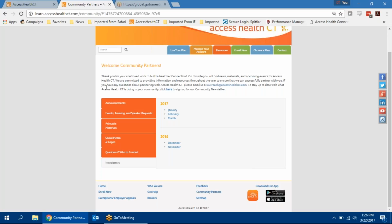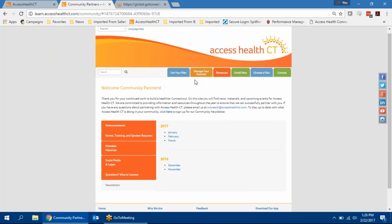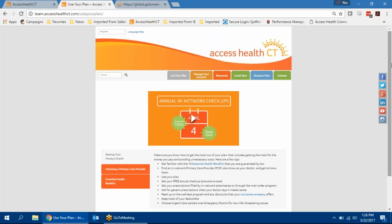So I'm going to start with Use Your Plan. And you can get to this from the top navigation, so it's very visible. Let's click on Use Your Plan.